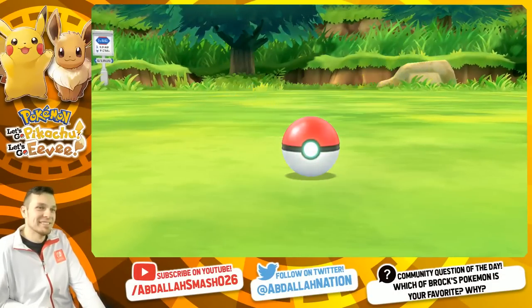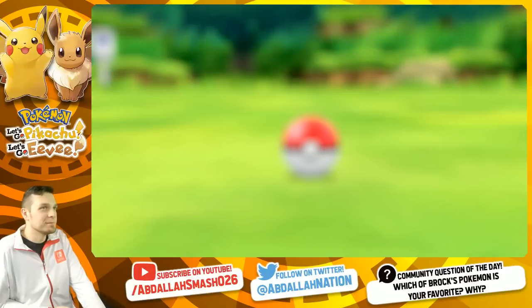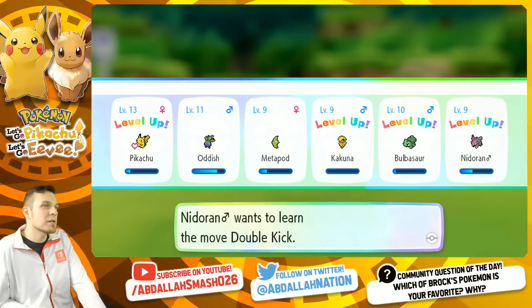Man. Gotta get the Mankey. Got him. It's not a huge one, but it'll do. Ooh, almost close to leveling up to level 10 for Kakuna and Metapod. Awesome. Bulbasaur is at 10. Great. Nidoran at 9. All right, team's looking pretty good.